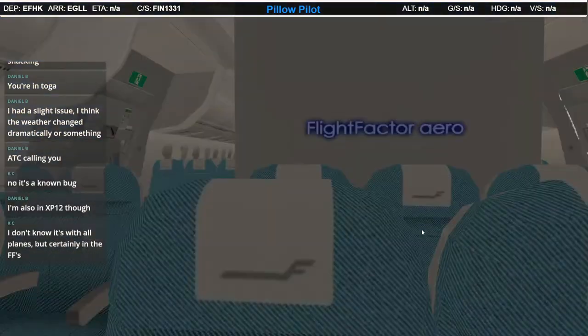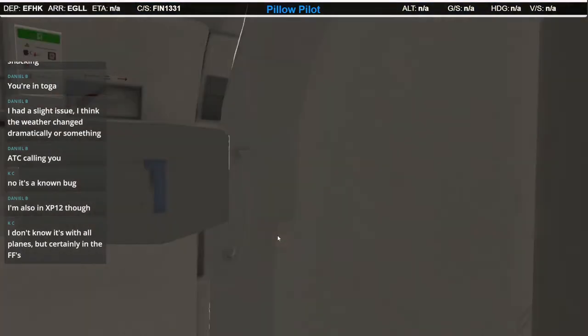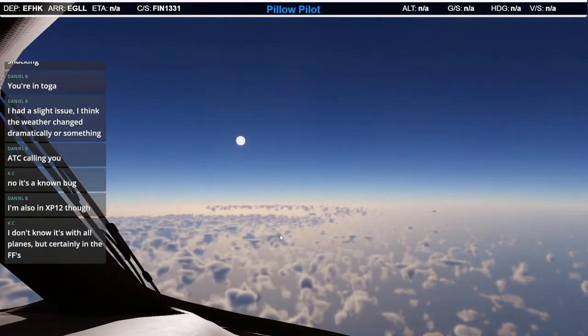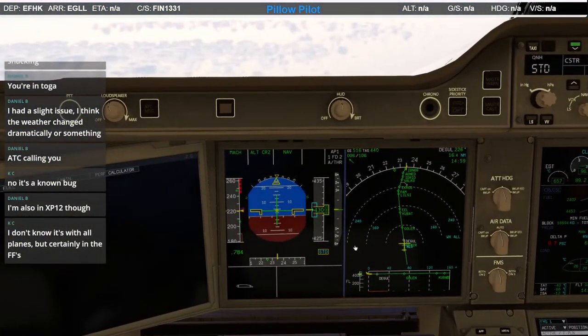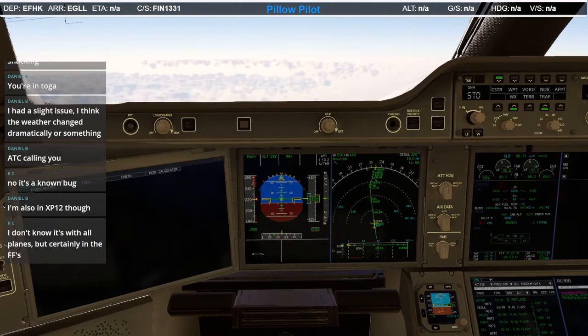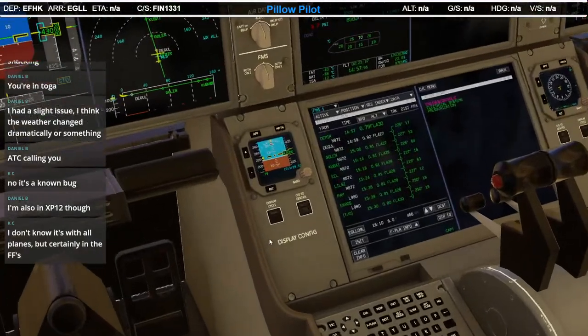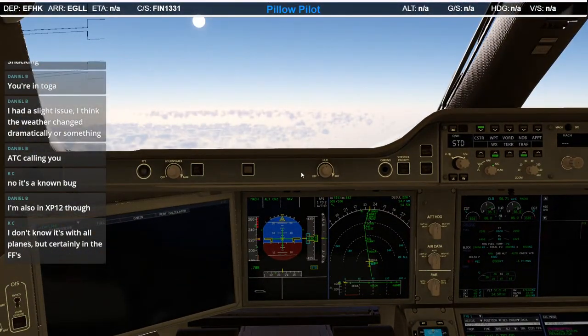Look at that. That is looking lovely today. Tell you what, I am taken by Xplane 12. I think it's a really, really good sim because it's got the visual elements that Microsoft Flight Sim has got, but then it's clever and it's got some really good detail that we only see in some sims. So I'm very impressed.